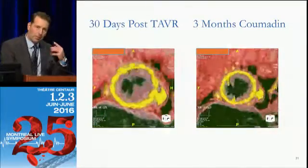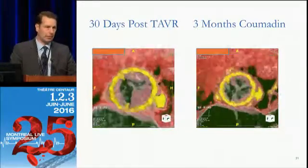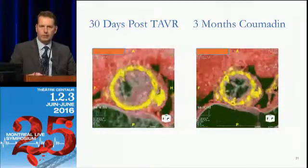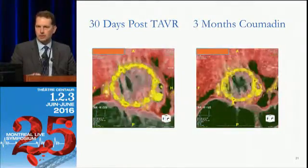But it certainly has me thinking in terms of our surgical valves and some of the earlier failures that we've seen, and we've seen patients coming back after 3 and 4 years. And what is that? Is that an issue of structural valve failure of the valve itself, or is that subclinical valve thrombosis of those leaflets that we didn't treat?